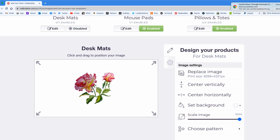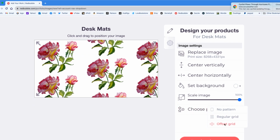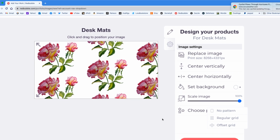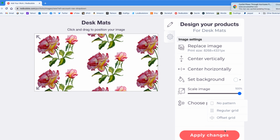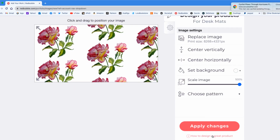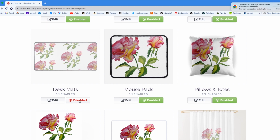Redbubble allows me to choose a pattern. A lot of the other sites do not have this, which is a shame because that would be great. So you can make the pattern into an offset grid or a regular grid. You could make it smaller. See, that's a regular grid, that's an offset grid where the flowers are offset. See, I like that. That works.